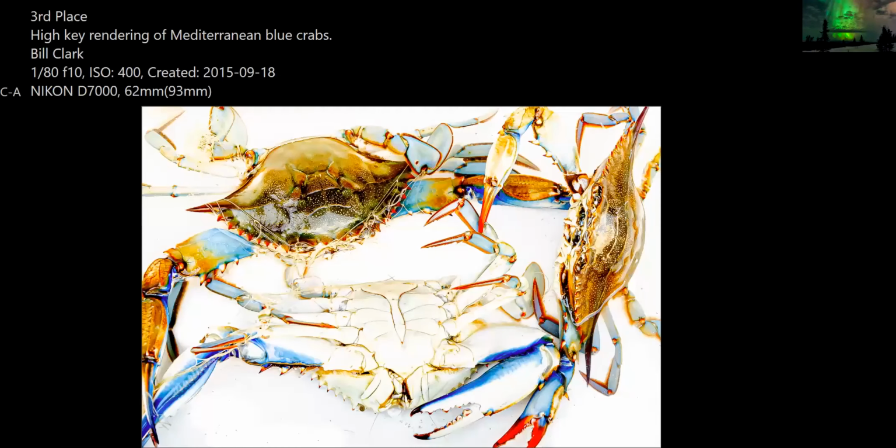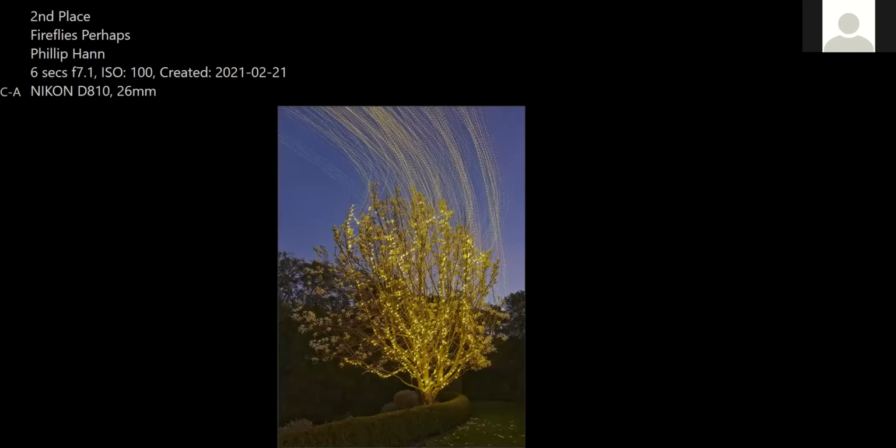Creative Advanced, 3 images. Third place, Bill Clark, who is not here, I believe. Second place, Philip. Yeah, this is one of my neighbor's trees, and he had Christmas lights on it. Most of the lighting came from either the lights on the tree or the lights from the house, which are just out of view.